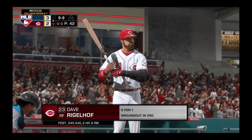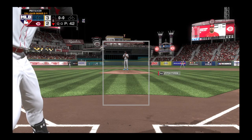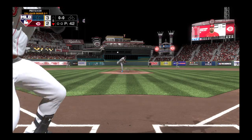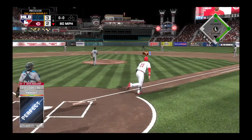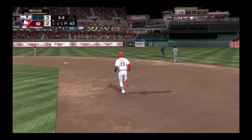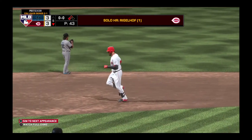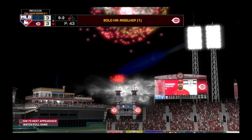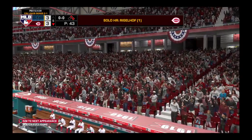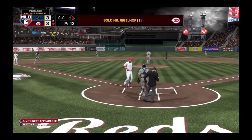Standing in, number 23. 0 for 1 for him here in this one. First pitch coming, here it is. Here's a swing and a long drive high in the air and deep to center field. And off the batter's eye for a home run. An impressive shot to dead center field. So it's a solo shot to dead center, his third home run of this series, as the Reds have pulled back to even now, three apiece.